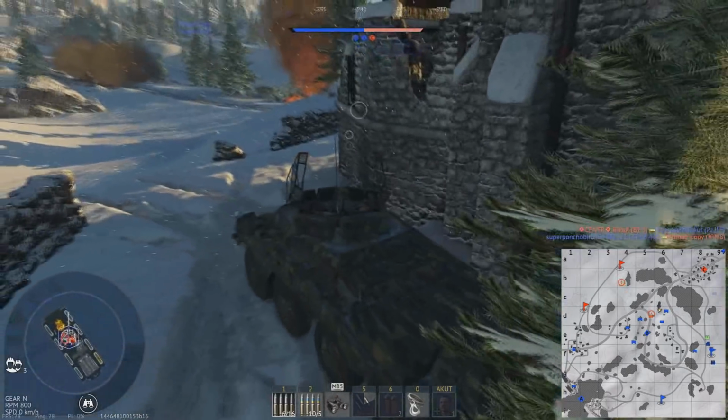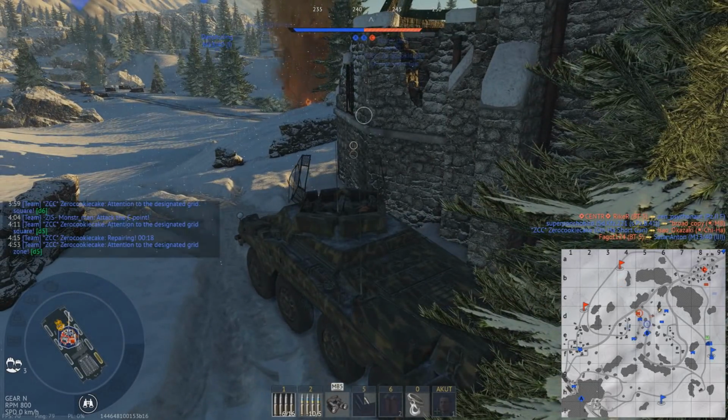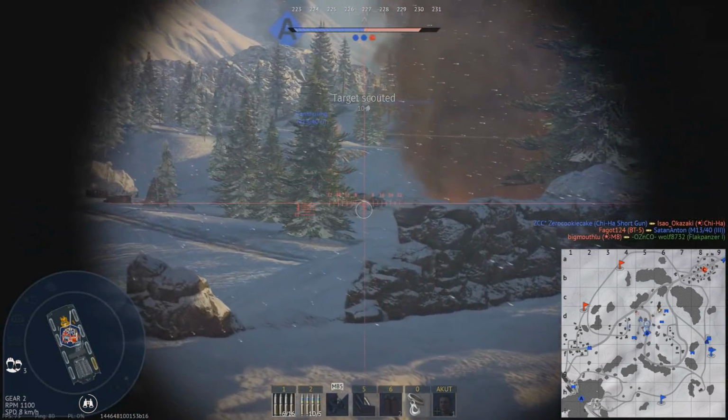Now, one certain thing that really stunned me was it can scout as a tier 1 vehicle. Either this is a mistake, or we will see this thing getting a battle rating increase in the future.